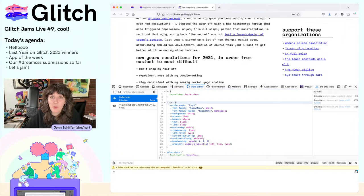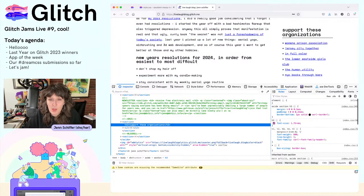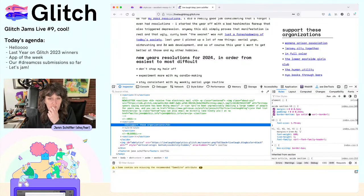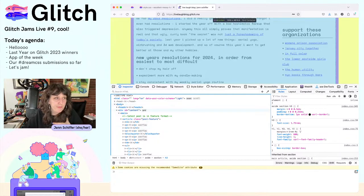But yeah, I'm going to inspect the header of the support these organizations. And you can see that I have an H1, or it's an H3 element. And for asides, this is an aside on the blog. For an aside section that has an H3, I set the border bottom to be 1 pixel solid. And then I have variable colors on my style sheet. So the border color ends up being black. I used to be really into dashes with borders.